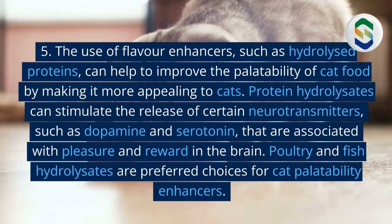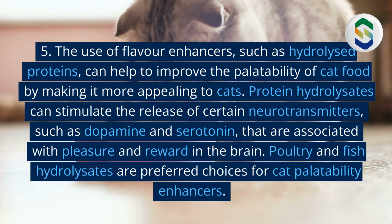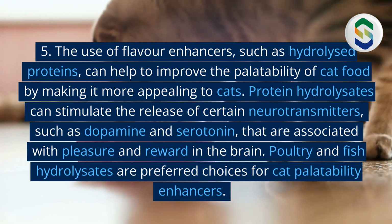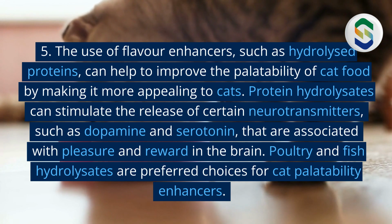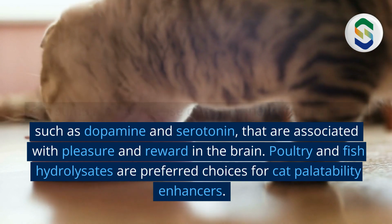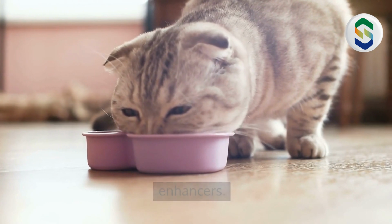5. The use of flavor enhancers, such as hydrolyzed proteins, can help to improve the palatability of cat food by making it more appealing to cats. Protein hydrolysates can stimulate the release of certain neurotransmitters, such as dopamine and serotonin, that are associated with pleasure and reward in the brain. Poultry and fish hydrolysates are preferred choices for cat palatability enhancers.